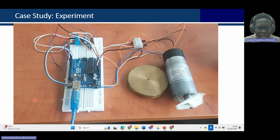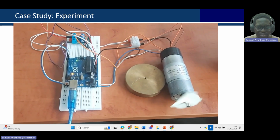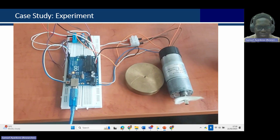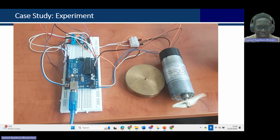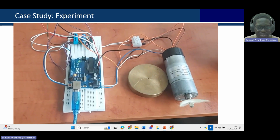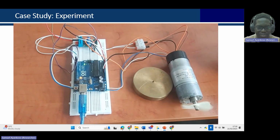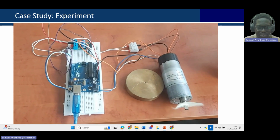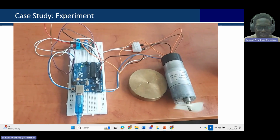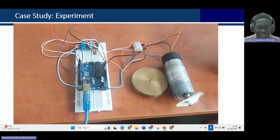So we have a video here. Yeah, this is a DC motor, and I'm supplying it a PWM signal from MATLAB. As you can see, the motor is rotating at around 200 revolutions per minute, and the controller we are using, the microcontroller in this case, is Arduino Uno, and this is the program from MATLAB.